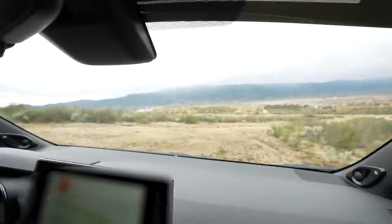We have the new GR Corolla. Toyota literally promotes this as an off-roading, fun, trackable vehicle. If we're gonna track it, we might as well off-road it too. Right, Tim? Yes. That only seems right. So that's what we're gonna be doing today.